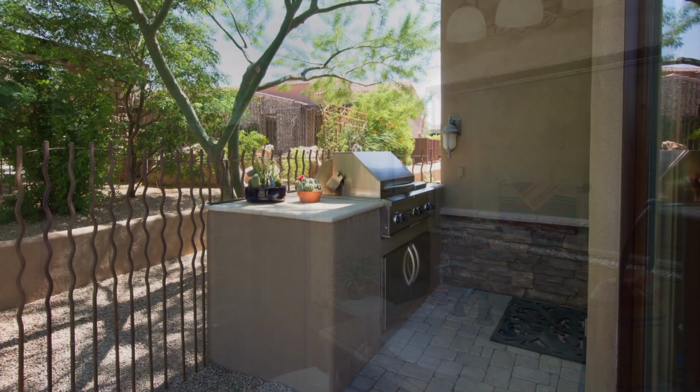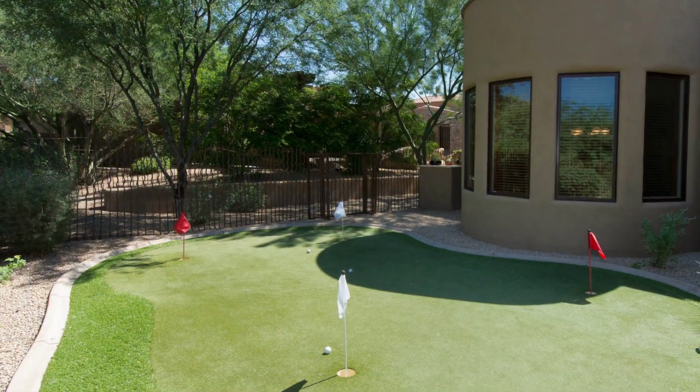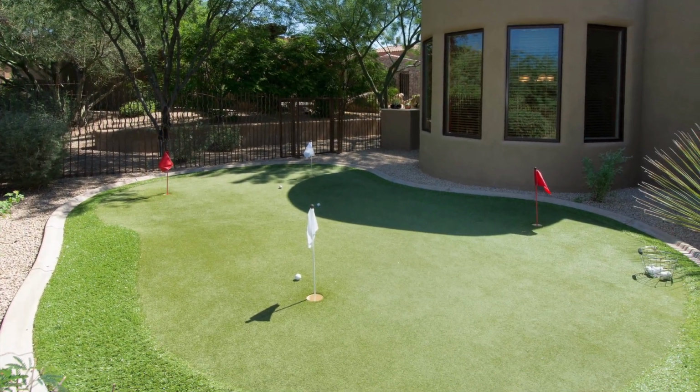The private resort-like backyard with tumbled marble pavers has a pool, spa with water feature, barbecue, and putting green.